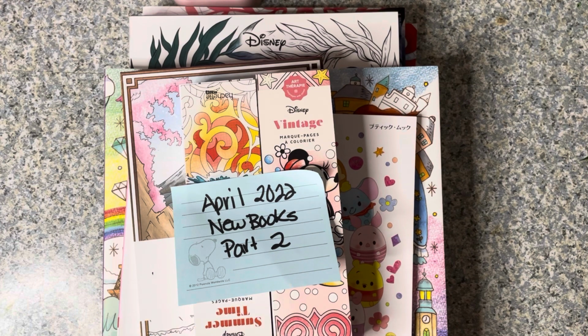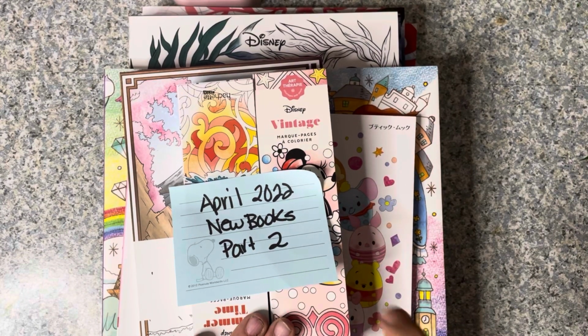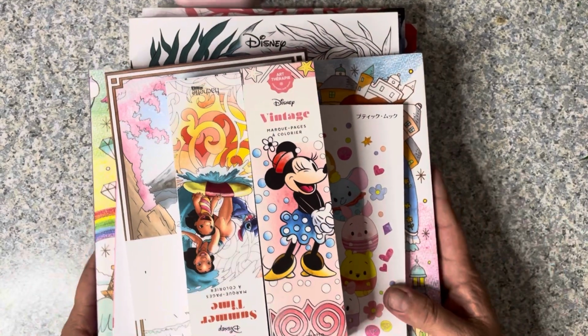I am now bringing you today part two of the new books for this month, the month of April, 2022. I can take that note off now, and I'm going to put these to the side. Most of these I obtained either from Amazon Japan or the Lyrica site for the French Hachette books.